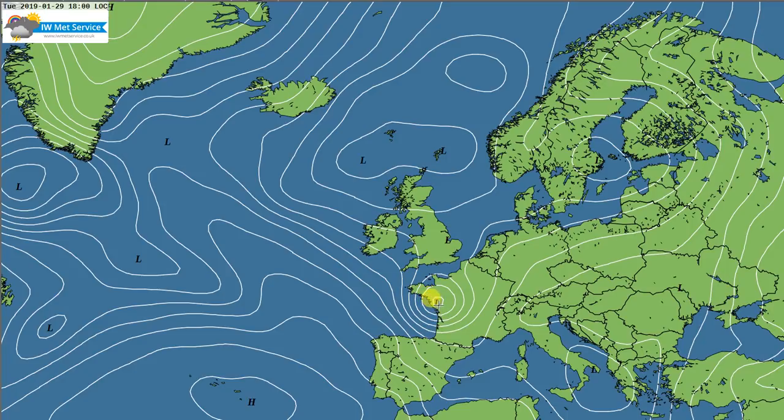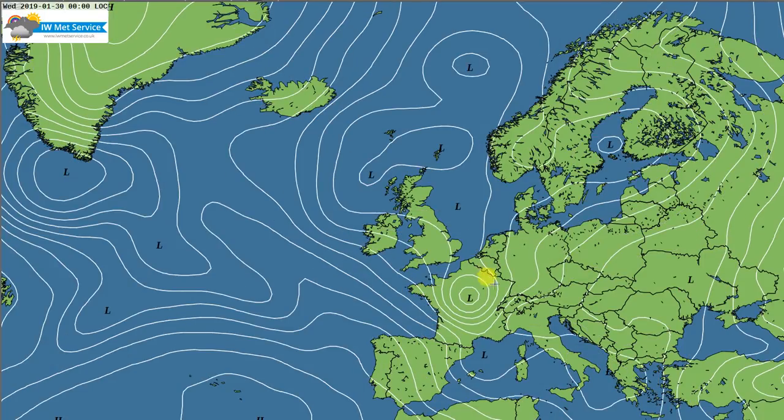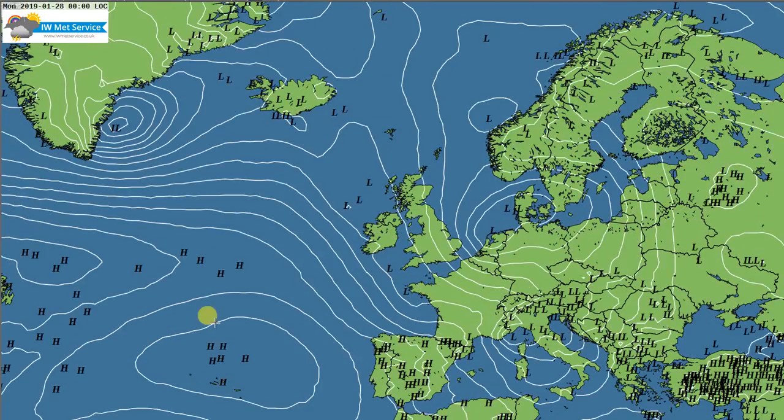Originally, a lot of forecasters are saying it's this low pressure itself that's going to potentially bring the snow, but that doesn't seem to be the case. It's actually a trailing front between the main area of low pressure here and this little low to the south. And as it moves through, its trailing front is likely to bring some rain that will turn to snow. So this is how the American computer model sees it, with the low drifting across, really across central France by Tuesday evening.